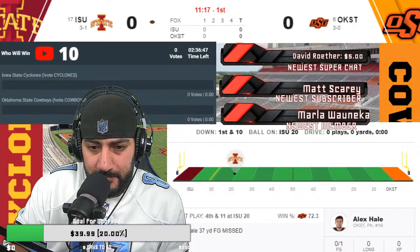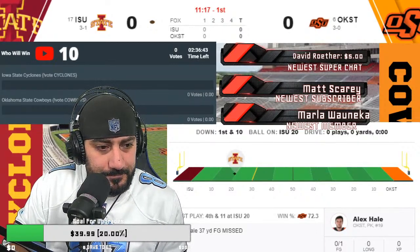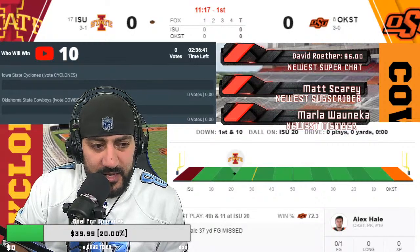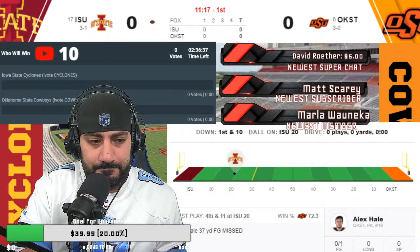But needless to say, it can be quite difficult. All right, they're going to set to kick a field goal. He is one of the best in the country. 37-yard try here for Alex. Yeah, this Oklahoma State kicker, one of the many from Australia.